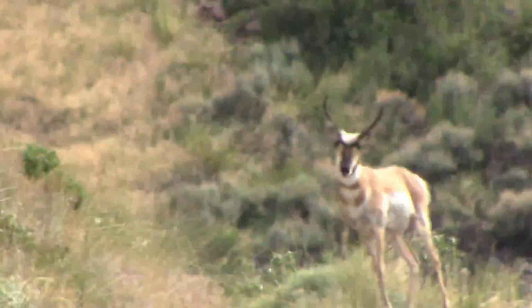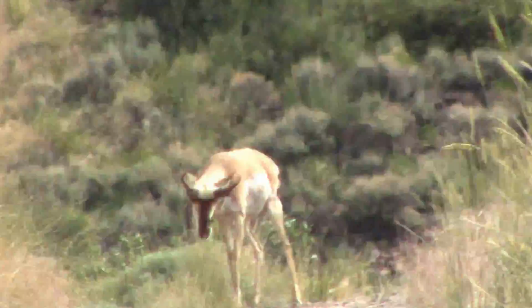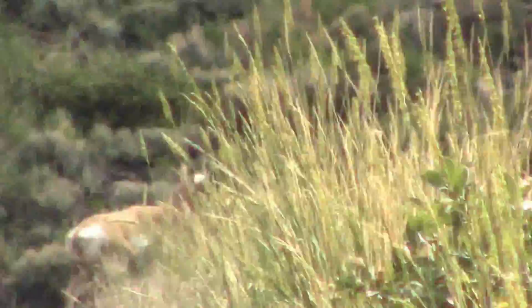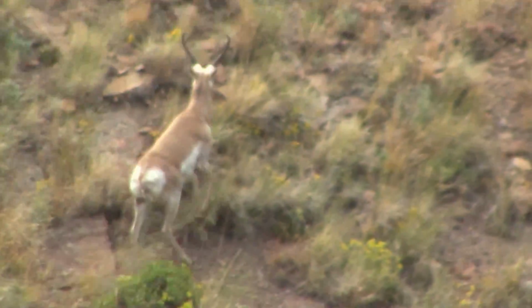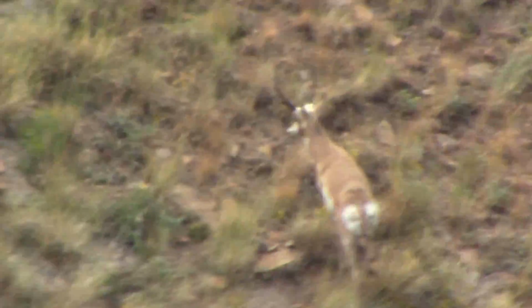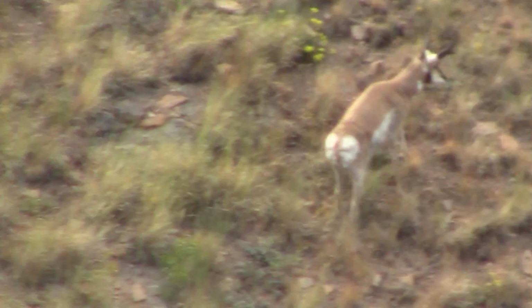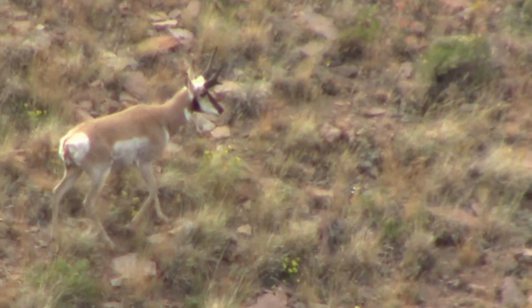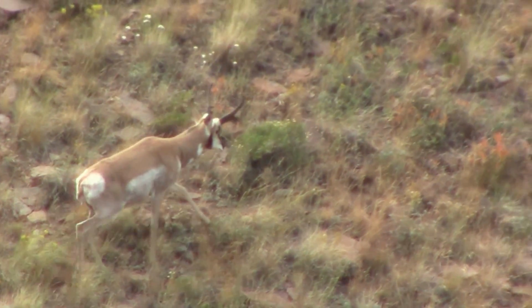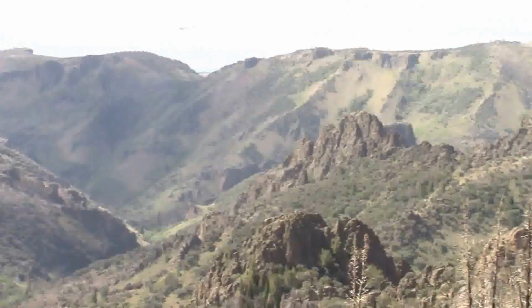Right in the road, that's a buck antelope. Just taking a quad ride with the dogs. And there's an antelope. Now he's going. Got him? Yeah. Okay. He's moving up. Oh, is this on? Yeah. Okay. The red dot? Yeah, it's on. That's Nevada elk country. It's just beautiful.